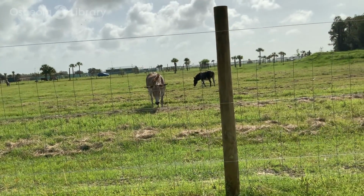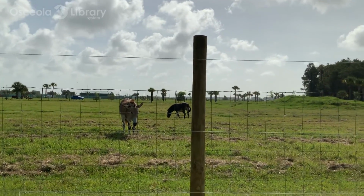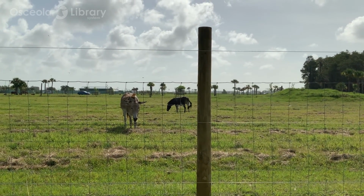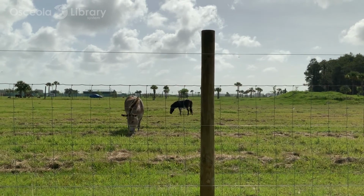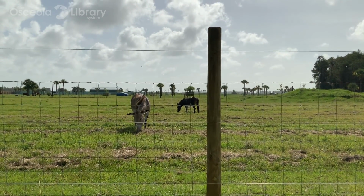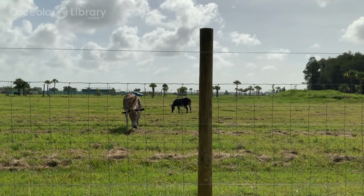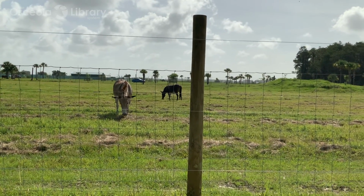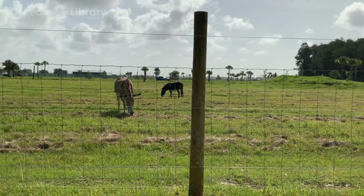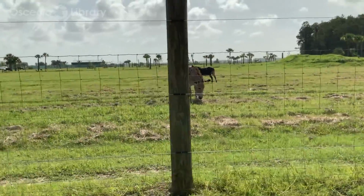What do we see here? So we see zebra stripes, but then we see some features of the donkey. That's because this is a donkey and zebra hybrid. And donkeys and zebras are related. And when they come together, it's called a Z-donk. Isn't that a funny name? Hi, Z-donks. See in the background how it looks like the body of a donkey, but it has the striped legs of a zebra?